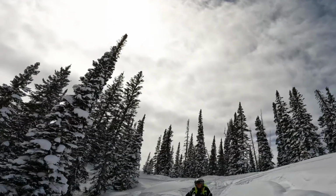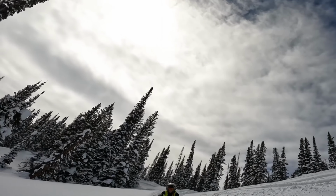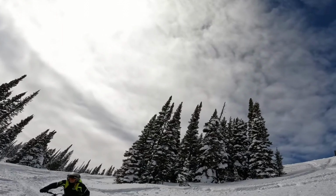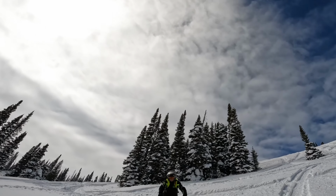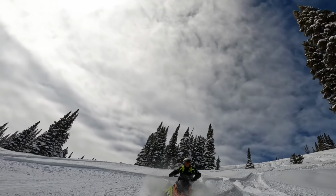So now we're going to tow the sled across the ridge line to where we can drop down the front side to the groomed trail. Here we go. This first drop isn't bad, so we'll stay connected. But when it comes for the big drop, we'll definitely unhook the sleds.